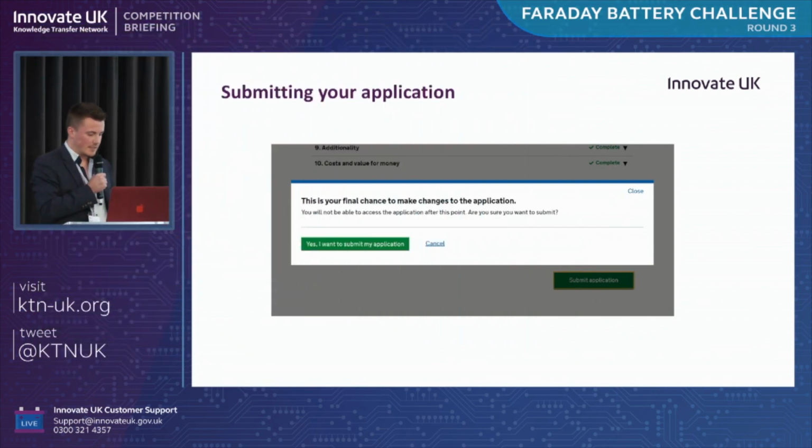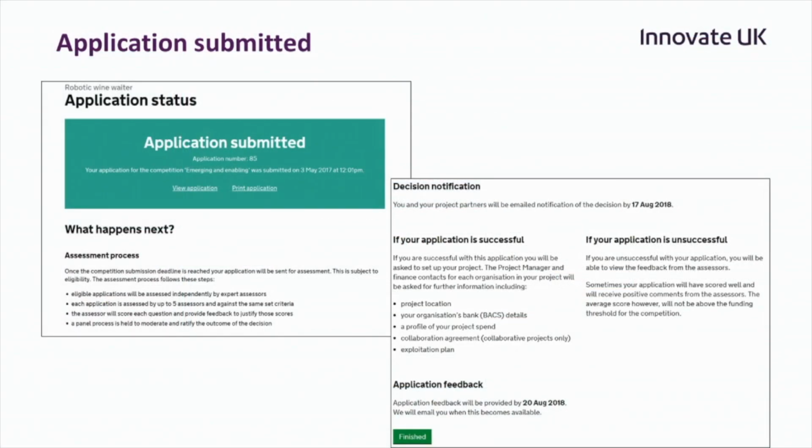So when you are happy with your application and everything has been completed and you are ready to submit, you can simply click on the green icon and you'll be taken to this confirmation page within IFS, which also outlines the next steps in the competition process. Please do submit your application to us.